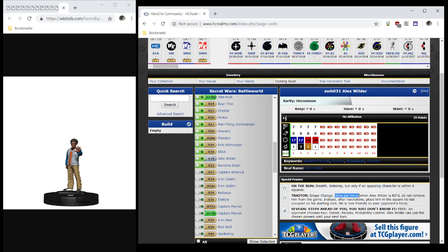And then once per force, when he is KO'd, he actually joins your opponent's team, which is really interesting. But it also means you can then KO him as well and get another 25 points back for you. He's only 25 points. This is what makes him really, really good. He's 25 points, and he has this really cool ability.